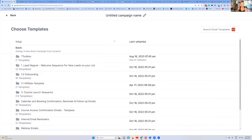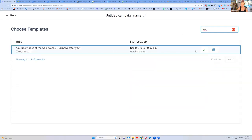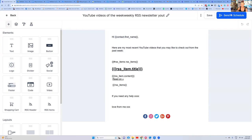Okay, create a campaign. Then we need to tell the system which email is being used in the campaign. So you build it in Builder first, then you come to campaigns to send it. Okay, so I'm going to go into the search bar, type in RSS because I named it. There it is. And see this green tick? That tells us, yes, that's the email we want to be part of this campaign. It's going to give us the opportunity to make any final edits if we want to, but we've made it fine already. We're going to press the big blue send or schedule button.